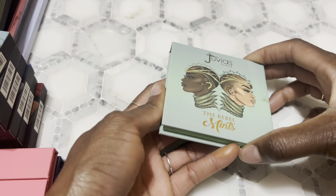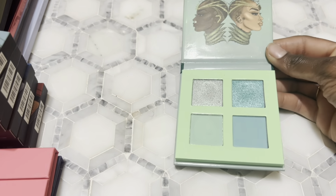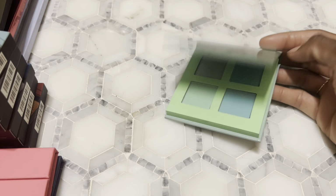And here's the mint one. This is what it looks like. I remember talking about how I didn't like the gray one that much, but I already had it in my collection, so we're going to just edit this part out.